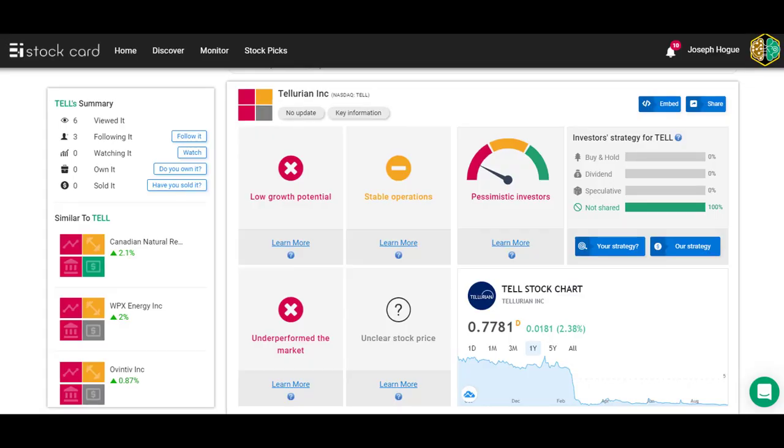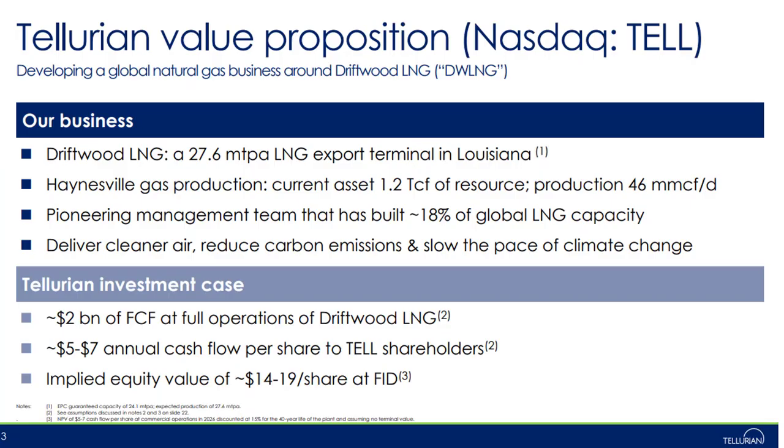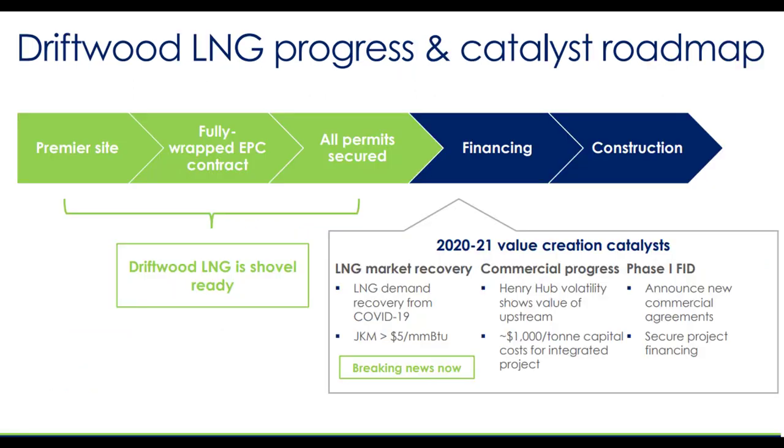Next here is the sole penny stock trading on one of the major exchanges, a $240 million Tellur on ticker TEEL. Now, Telluride is a pre-construction LNG export terminal in Louisiana that could spin off up to $2 billion in free cash flow when it's fully up and running, and with a target valuation of $14 per share. The company has secured its permitting and is ready to raise financing with construction to start soon.